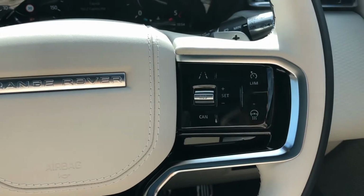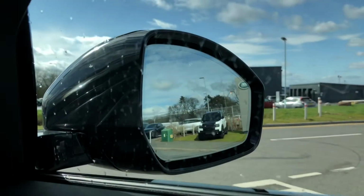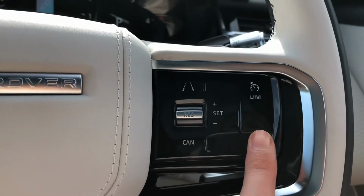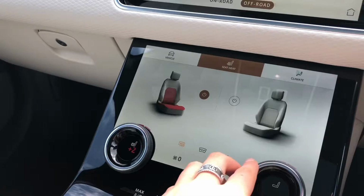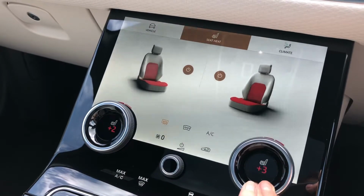Different functions on your wheel, including lane departure warning, speed limiter and blind spot monitor, making driving along the motorway safer and easier. Cruise control as well, and a heated steering wheel, along with heated front seats, which is a luxury especially in winter.